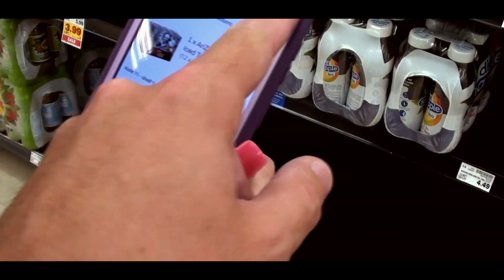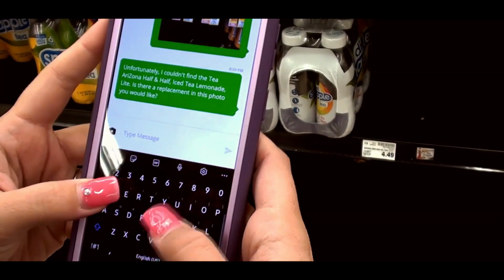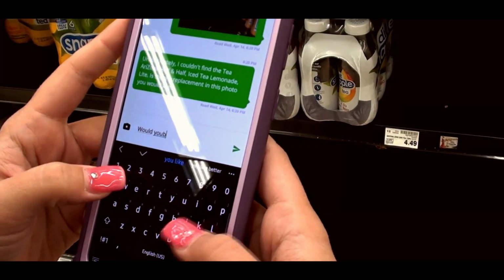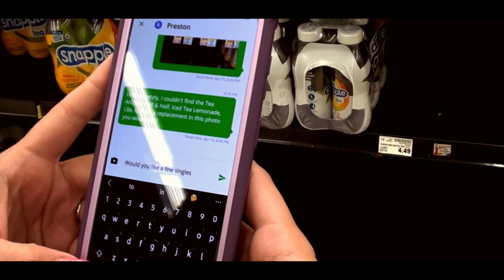And then what I would do in this case is I'd go ahead and contact him again real quick. So click there and then write in there, would you like a few singles? Perfect.